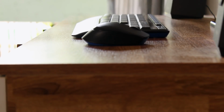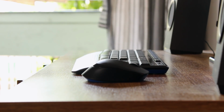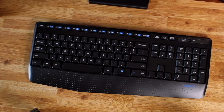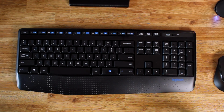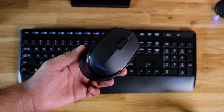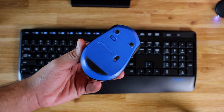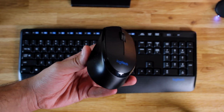Talking about the keyboard and mouse, I went with the Logitech MK345 wireless keyboard and mouse combo. I really like the aesthetics of this keyboard. It is comfortable, the keys have a very good travel to them, and so far I haven't had any issues with it. Also, the mouse is really good with accurate tracking. The only thing that is missing in this mouse are extra customizable buttons, which are really handy if you are a video editor or for gaming.